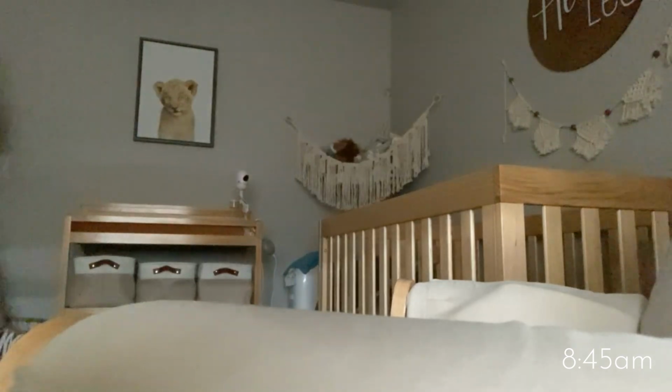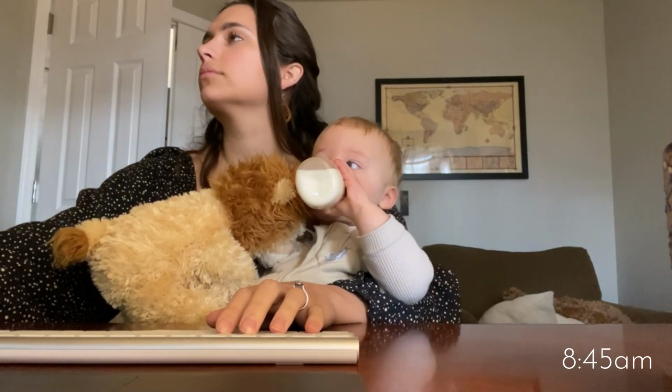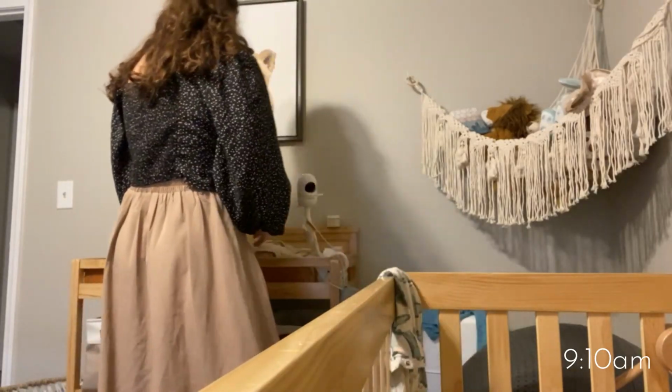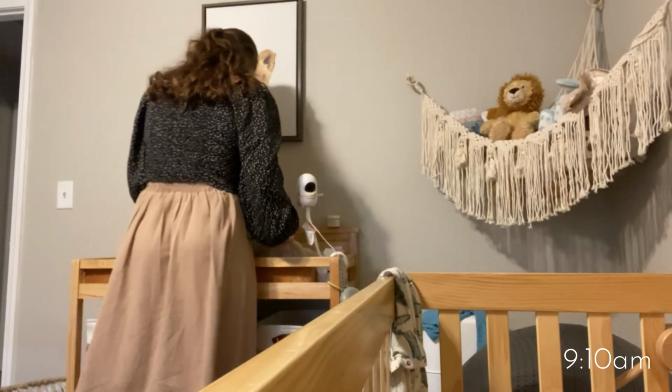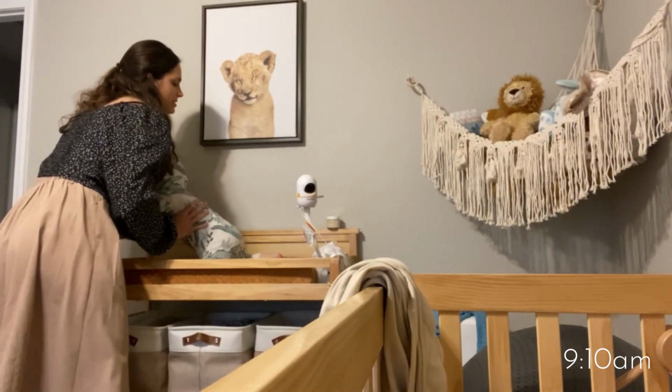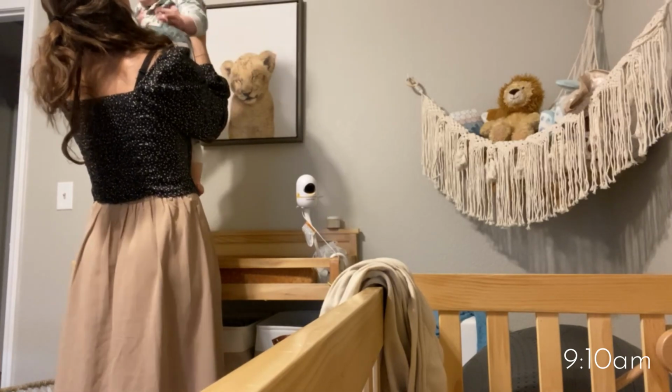And then I give him his bottle while I hop back on and continue working while he finishes it. He will get changed for the day right after that. I take him out of his sleep sack, change his diaper, change his clothes so that he's ready to go. And then I will get him situated in the living room.